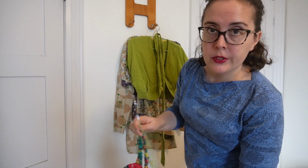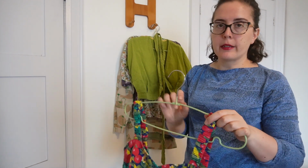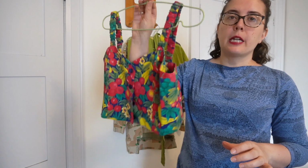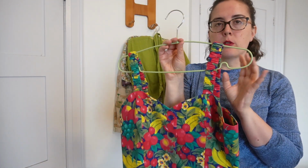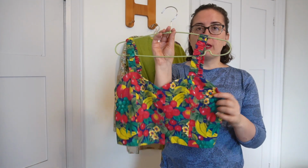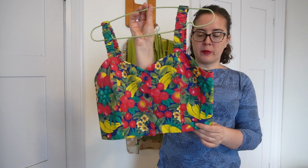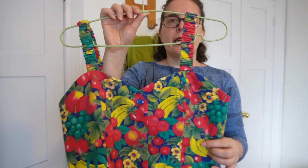This top is also from the Sew Over It Getaway ebook. It's actually the top of a dress, and I wanted to do a muslin of the top before I made it out of some nicer fabric that I have. So I thought, well, I'll make the top, we'll make it a crop top. And I thought, maybe I'll wear it, probably won't. I haven't, just because it doesn't fit quite how I want it to.